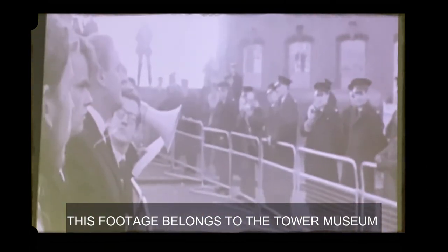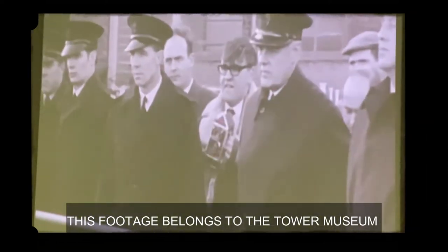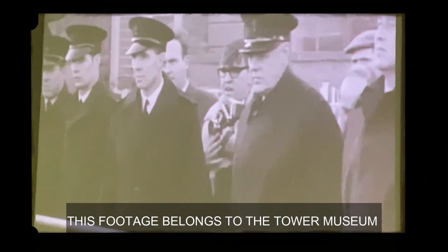The people of Derry are united, demand those rights, and will march and protest until they exist.